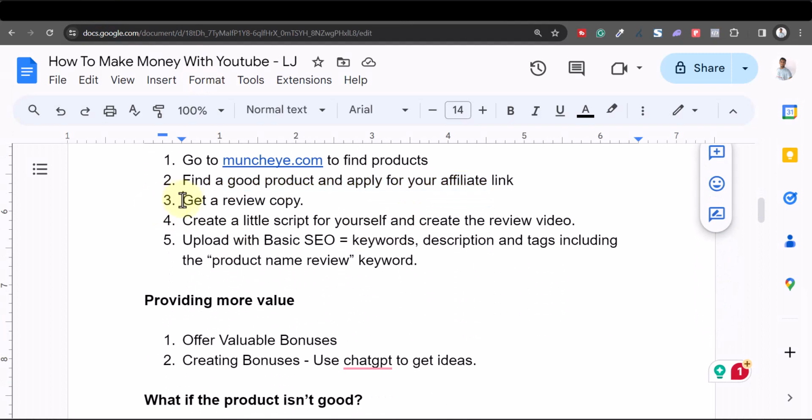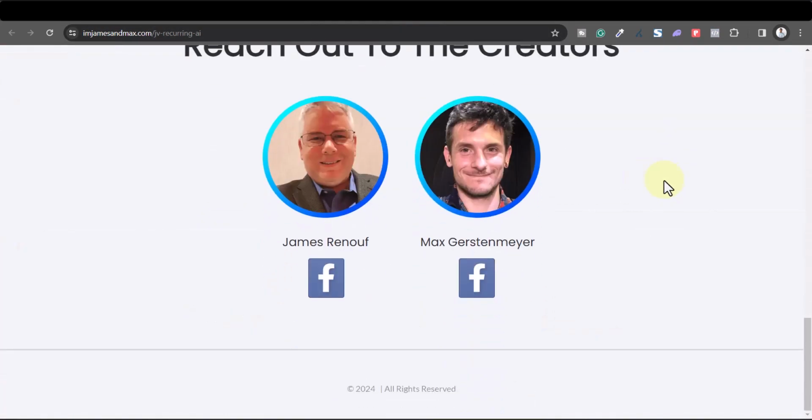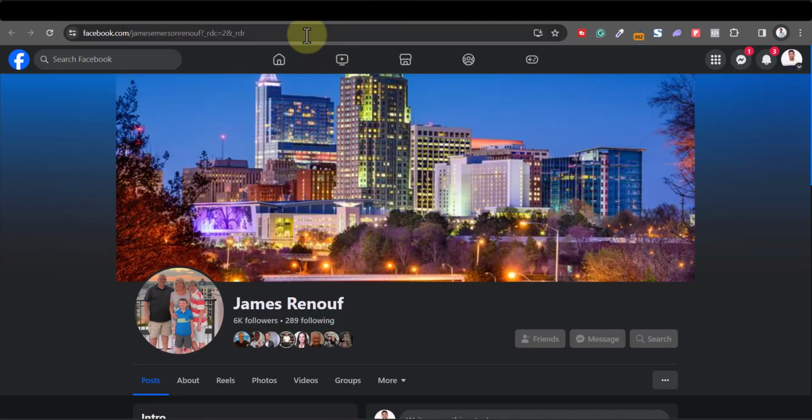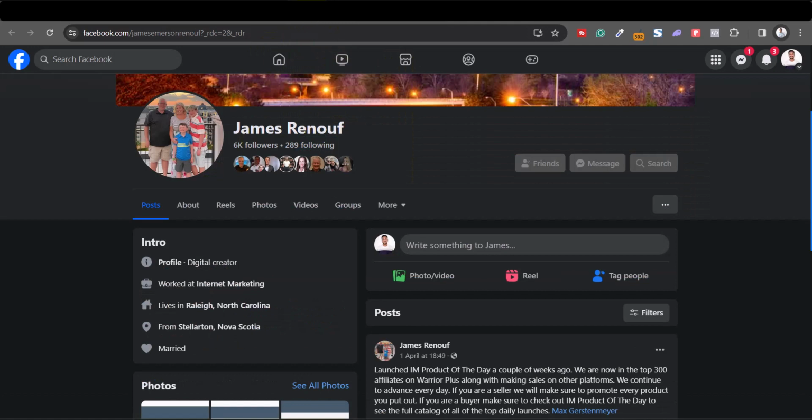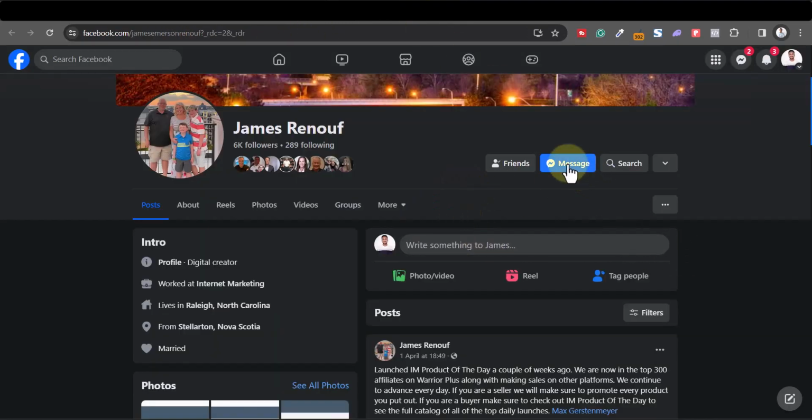Now what you need to do is get a review copy. So how does that work? Right. So you will go and message the vendors. You can either message Max or you can message James, these vendors, right? So I will open it on Facebook. So if I click on it and open Facebook of James, I can simply send him a message that I want to promote this product called Recurring AI, and just simply send a message.